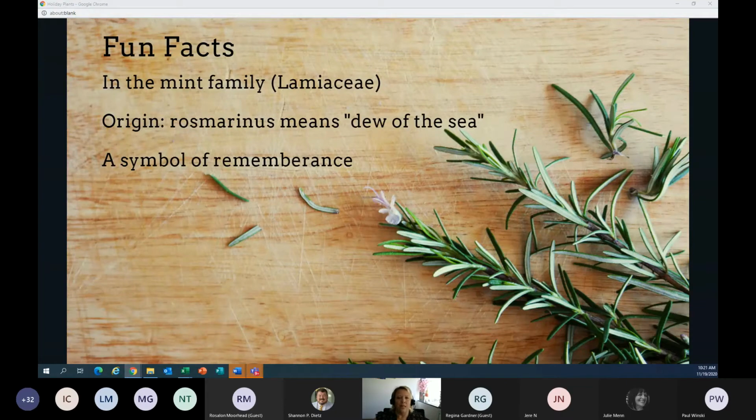And rosemary is a symbol of remembrance. They even used to, after someone had passed away, provide a little bouquet with them and put that in their hands. But in general, I think if you have a history with plants, with herbs, rosemary really is one of those that plays a lot with our memories, especially with family. I know I have that.